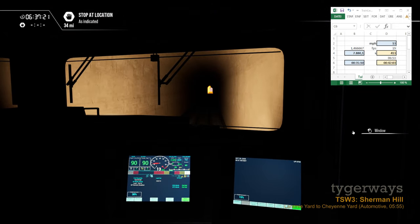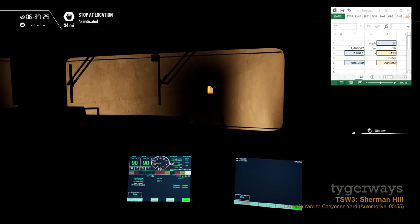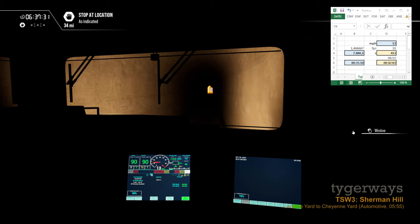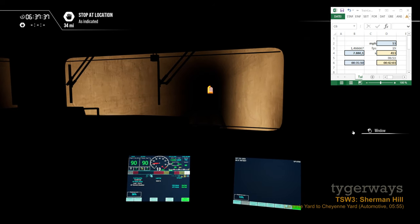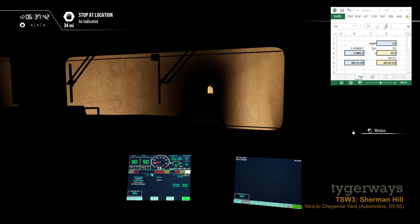And all the same, we have to not violate the 15 miles per hour limit of the turnout. So this is a nice thing to practice, how you can control your heavy train while grading and while using the throttle and the dynamic brake.